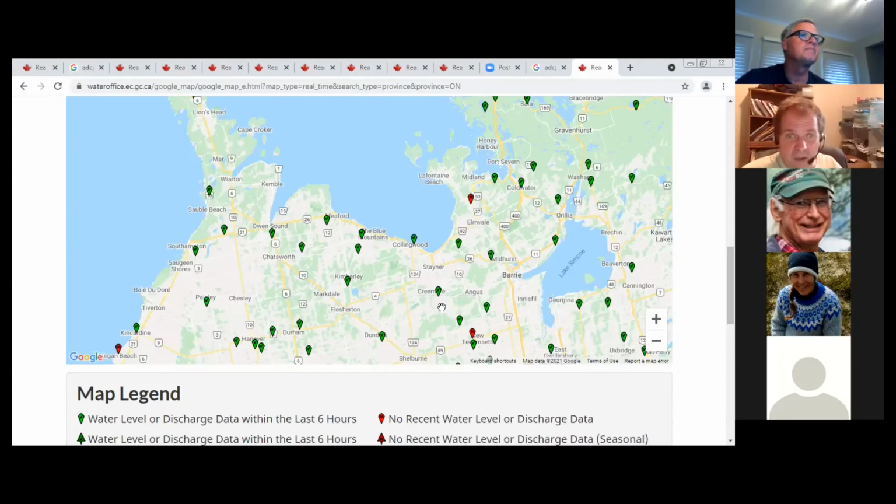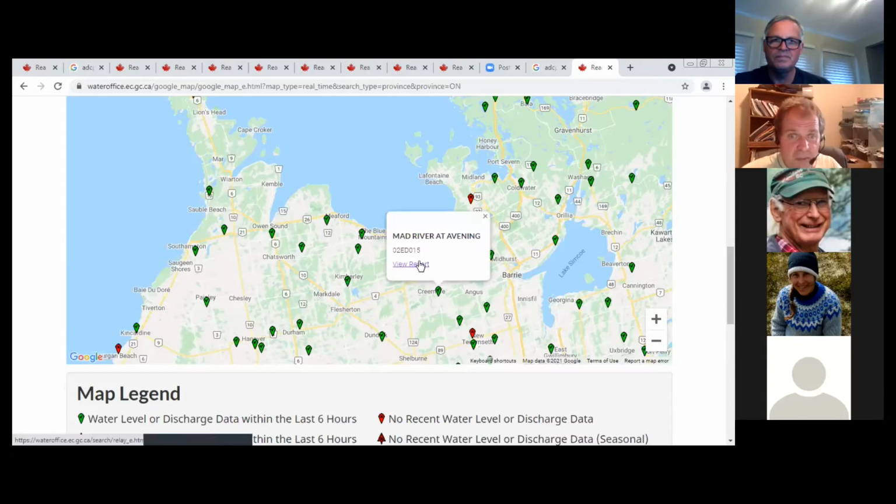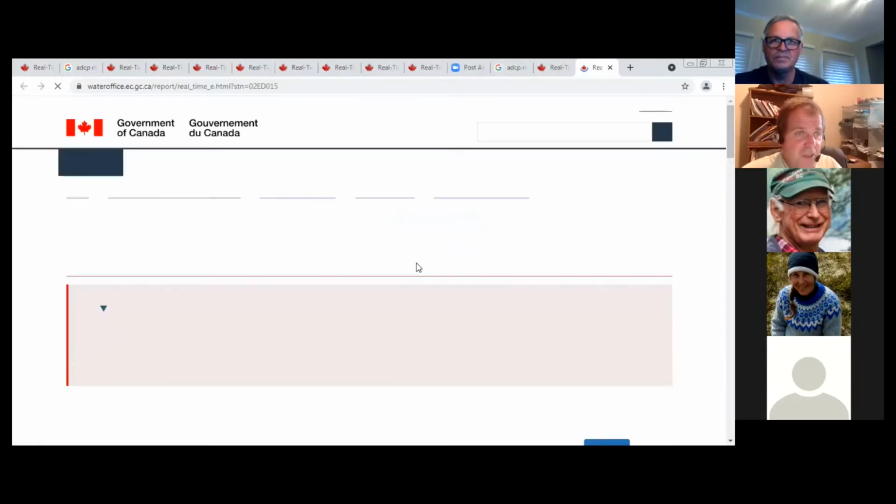Before I go on, any questions about the generality of how to find this application? It's at weatheroffice.ec.gc.ca. I'm going to bring up this one and then I'm going to walk you through some specifics of what the data means.